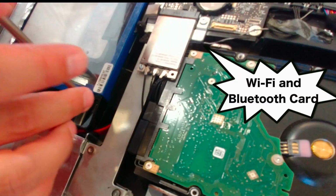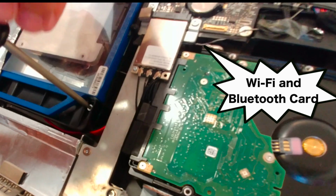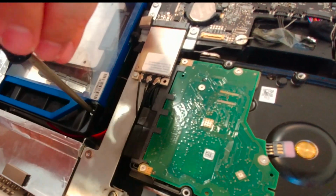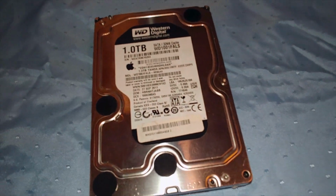We do have Wi-Fi via the 802.11n standard, and we have the older Bluetooth 2.1 standard. But when using my Apple Bluetooth peripherals, I have never had an issue, as they always manage to reconnect when I restart the computer. The second reason is the ability to upgrade the hard drives.